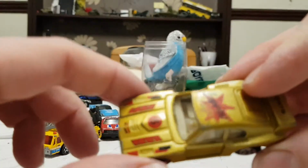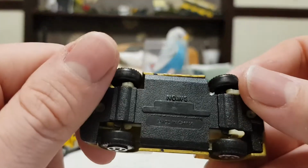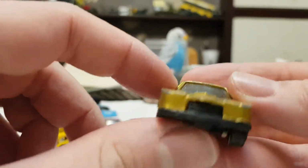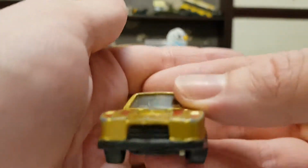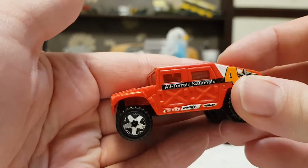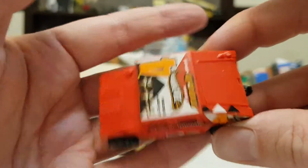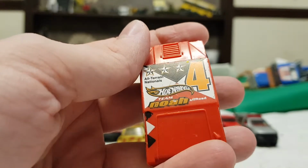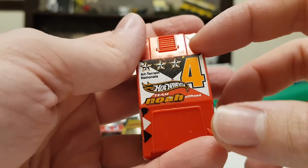Another knockoff, probably exactly the same. It's going to be number something or other. Come on. Number W5. Yep, it's another number one, made by the same as the other ones. Nice. It's actually kind of nice that we've been able to identify all the knockoffs as the same company. This one, that when I saw through the box, I believed was a knockoff, but it has Hot Wheels written on the bloody top of it. It's a Hot Wheels Team Row Off-Road All-Terrain National.